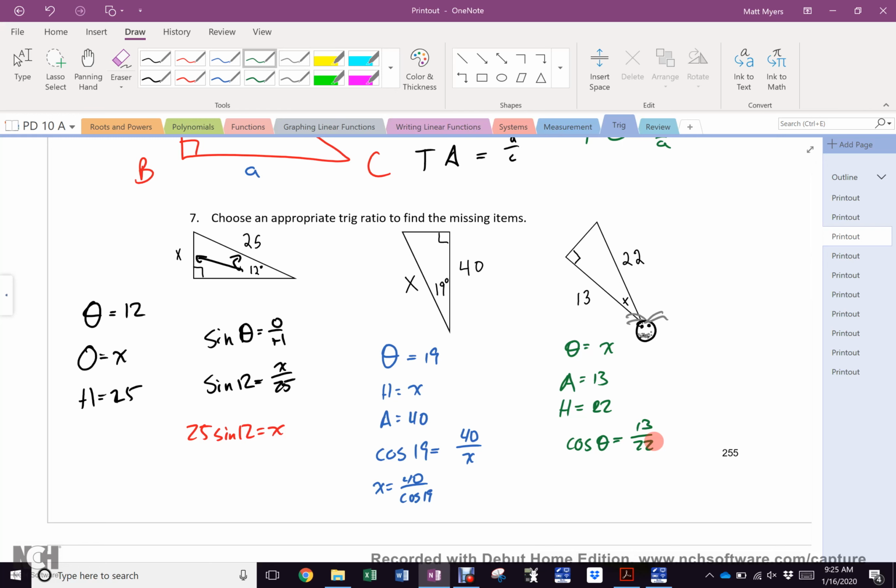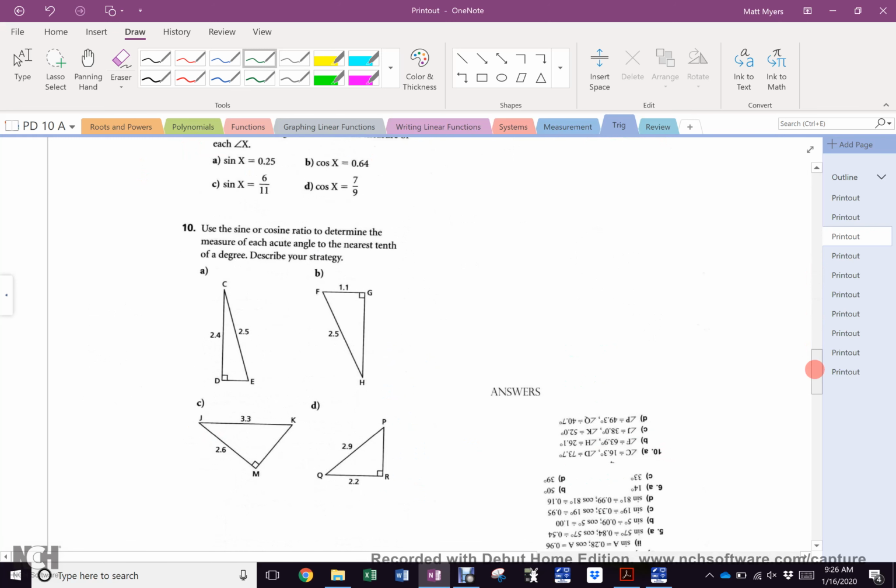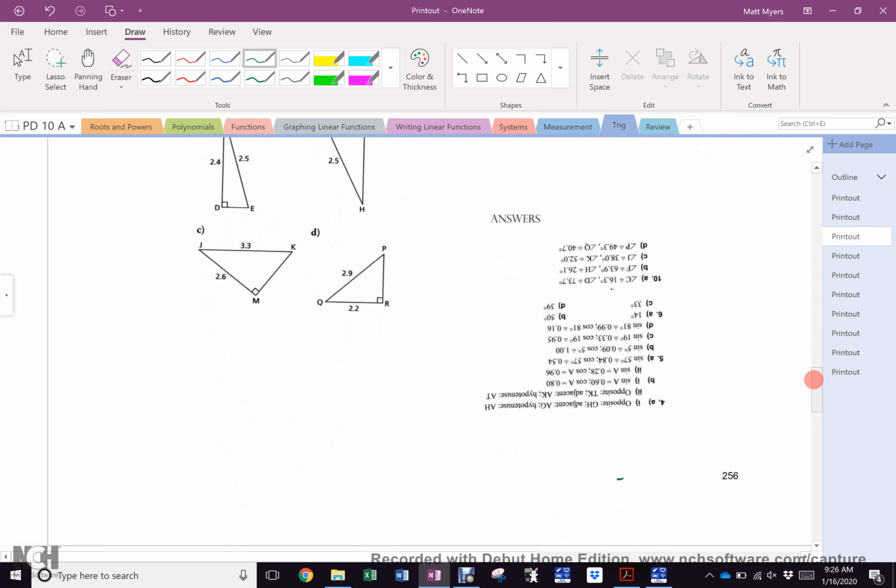Shift cos theta, right? Shift cos theta equals, and then we would do whatever the angle is. Do we round angles off to any decimals or whole numbers? Whole numbers. Everybody cool? These are one steppers. You should be able to do these in your sleep, right? And I've given you a page of practice for them, yes? You can do them later.